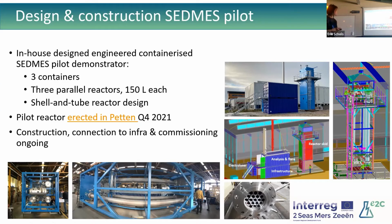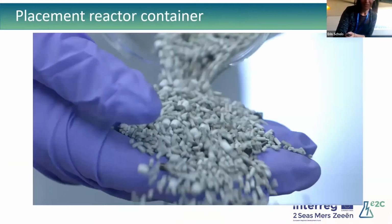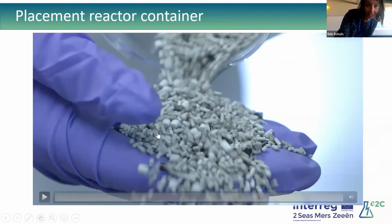So at the end of last year, the pilot, at least the reactor part, came to Batten, and I have a movie for you to show how that was put into place, and also with some more explanation around it. At this moment, we're finalizing the last bits of the construction and doing the commissioning of this pilot. So I'm very excited to show you all this afternoon. I hope that this will work.